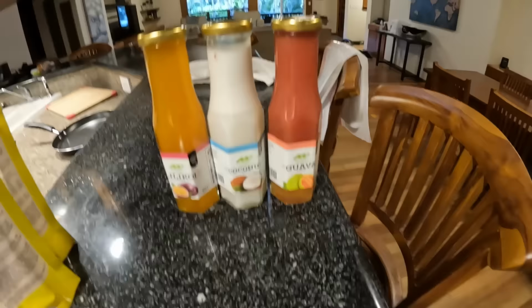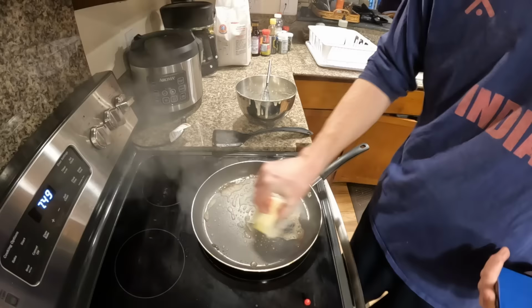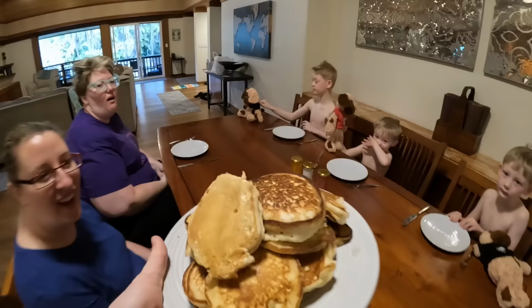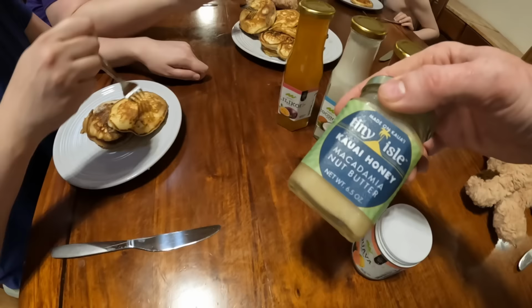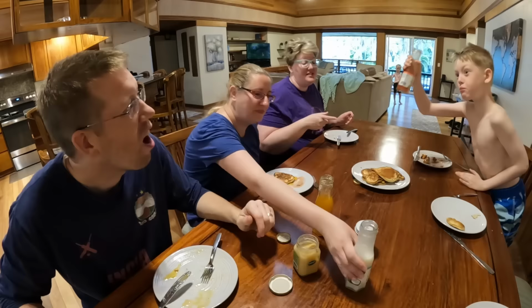Well, good morning. It is a beautiful day here in paradise, and we're going to be making banana macadamia nut pancakes with a wide variety of tropical syrups. All those smell amazing. Guava syrup, coconut syrup, lilikoi or passion fruit syrup, Kauai honey macadamia nut butter, and guava butter. It's a bomber. What's your favorite? Coconut. I think everyone agrees the coconut's the best one. Guava's pretty good. It's a close second.